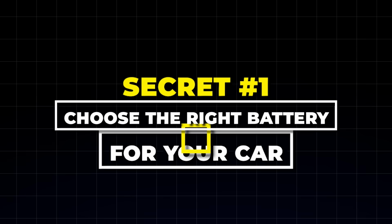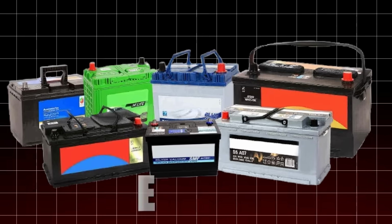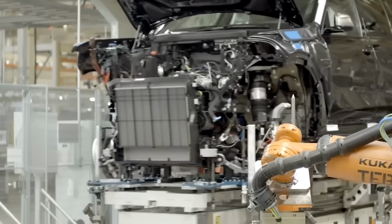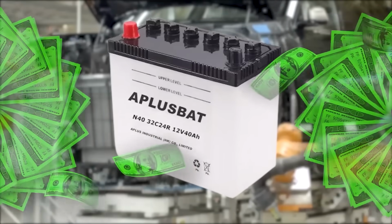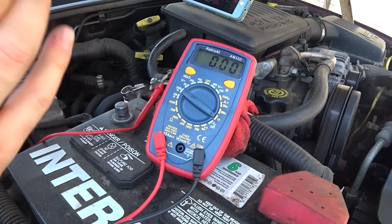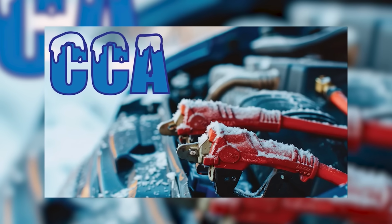Secret number 1. Choose the right battery for your car. Not all batteries are created equal. Using the wrong one can strain your vehicle's electrical system. Some manufacturers will install smaller, less powerful batteries to cut costs, but that doesn't mean they're the best fit for your car. One important thing to look at is the cold cranking amps, or CCA.